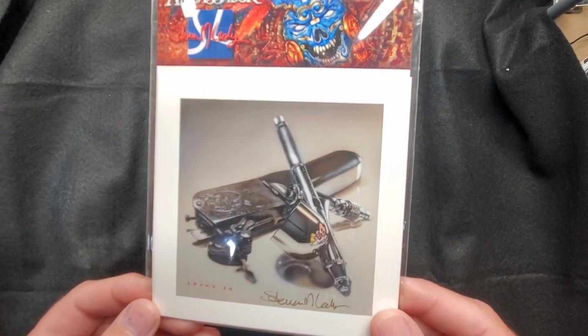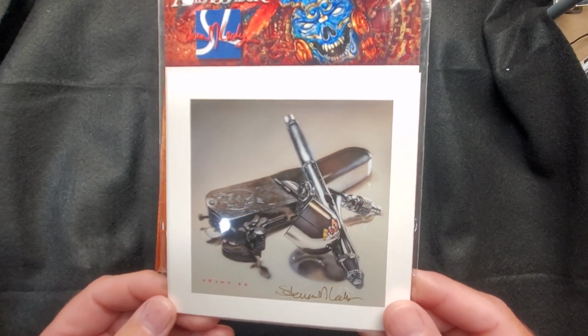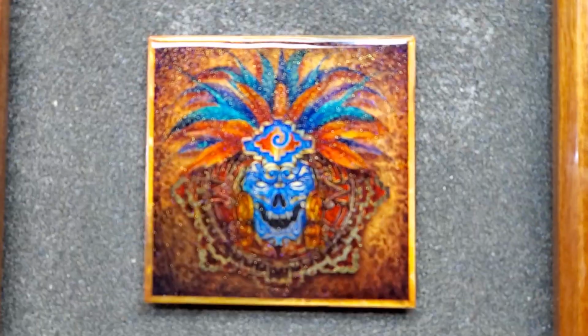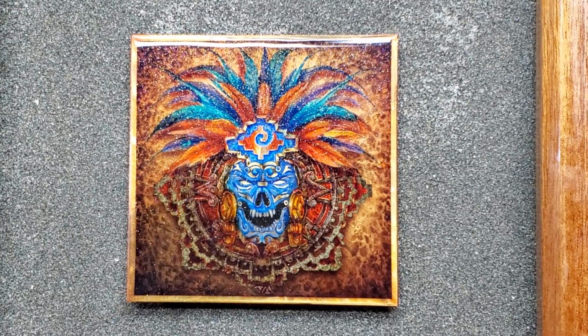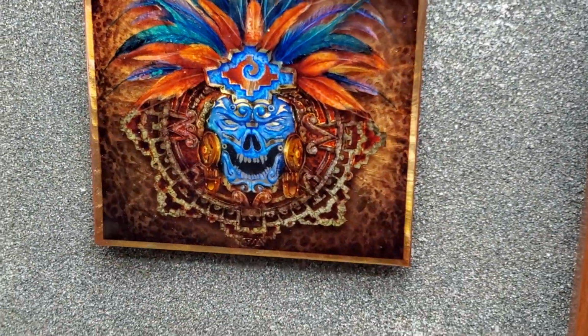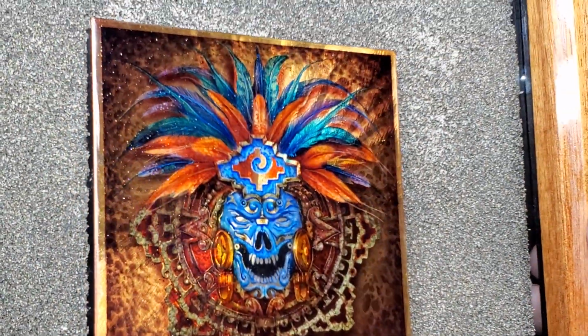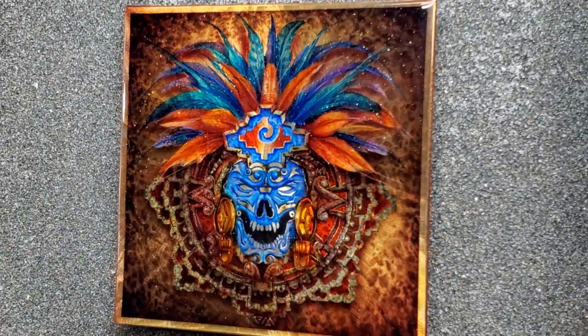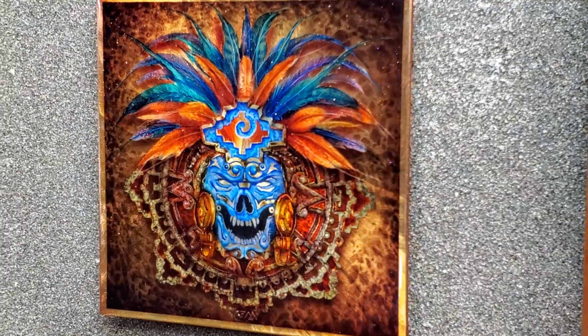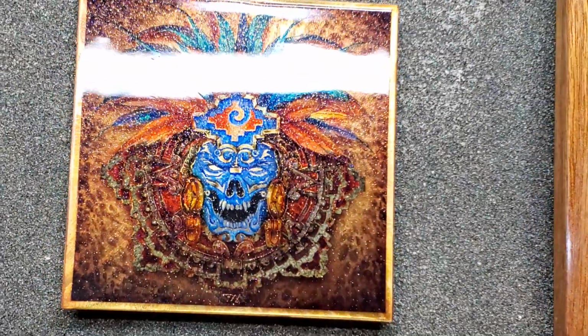Now, I didn't know what he was doing, and then he sent me this amazing thing. Let me zoom you in first, and then I'll explain the rest of it. I'm going to tilt this and move it around, because you've got to see this. It's on a piece of aluminum, and it is all automotive candies on ground metal. As I turn this, you can see the background shifting and moving.